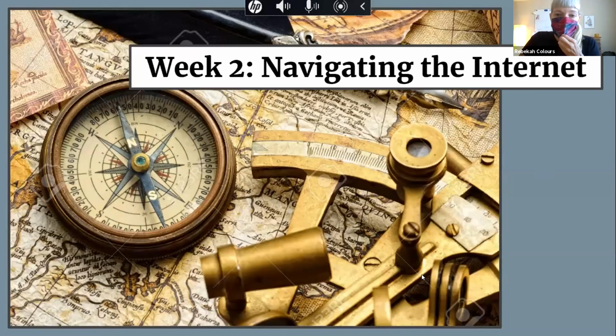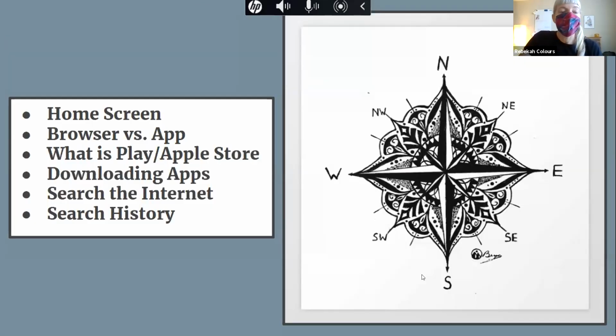So week 2 is going to be about navigating the internet. We're going to talk about your home screen, browsers versus apps. Again, a little overlap with Alex's class in that we're going to talk about Play and Apple Store as well as Microsoft Store. Downloading apps, searching the internet, and search history. The ways to kind of stay safe online, keep private online if you so desire.